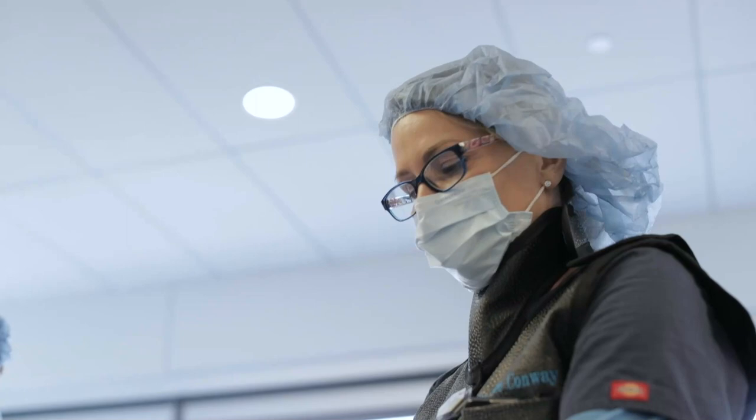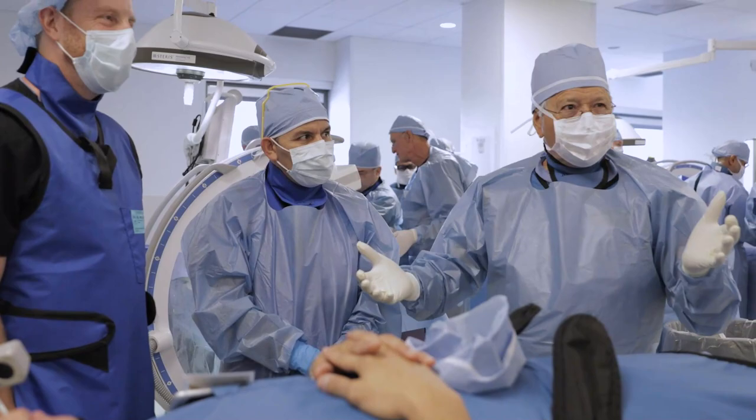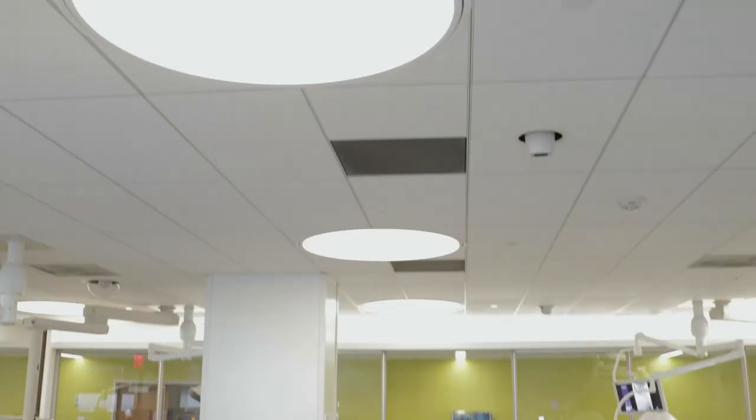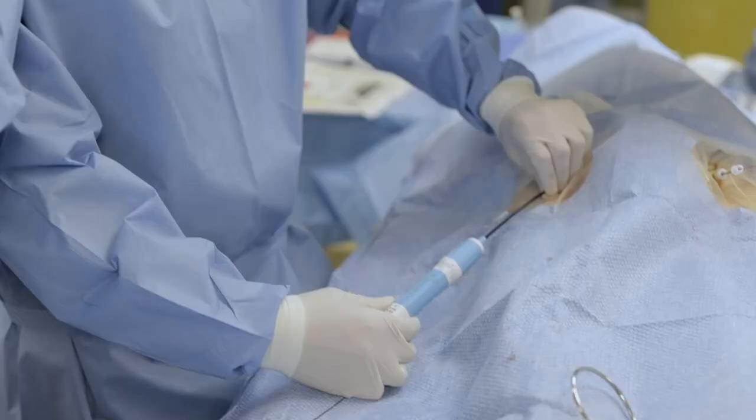The ISCVS symposium that we are holding here at Methodist Hospital in Houston, Texas, is the largest hands-on symposium in a variety of interventions in the world. It has not been done or achieved anywhere else.